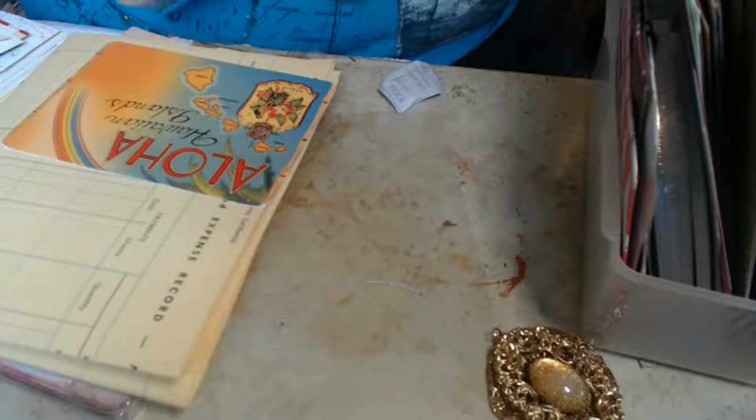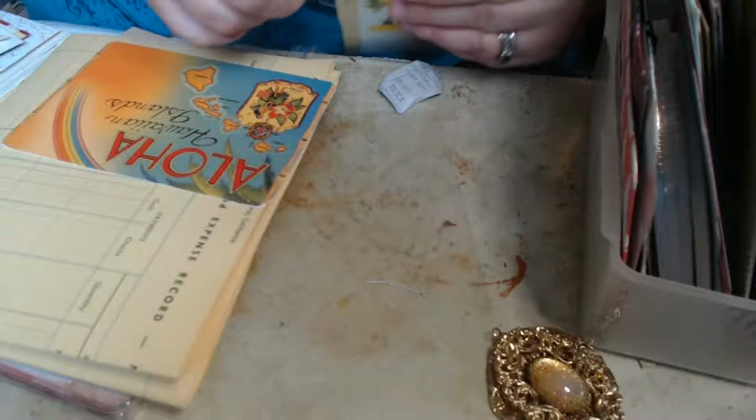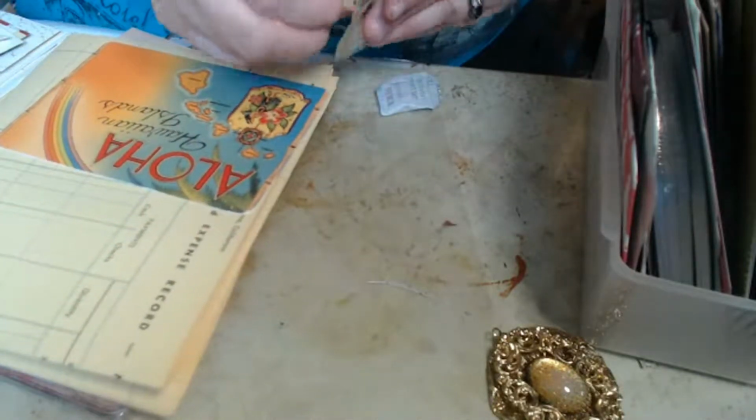I bet I can't get that off without tearing it. No, I think I'm going to. Yay. It'll probably leave a sticky residue, but a box like this.